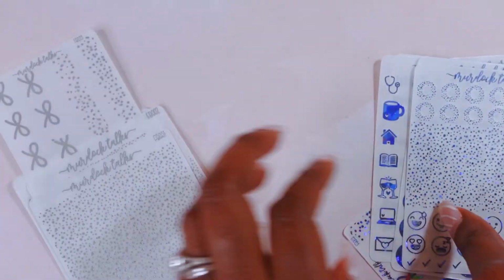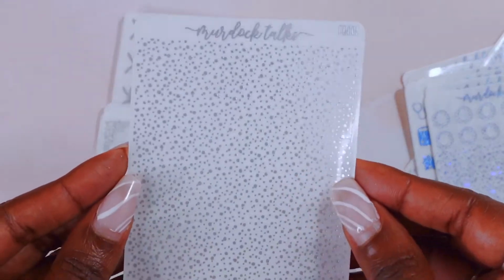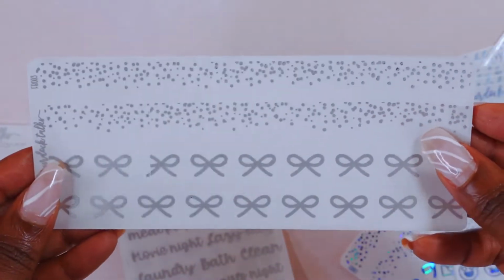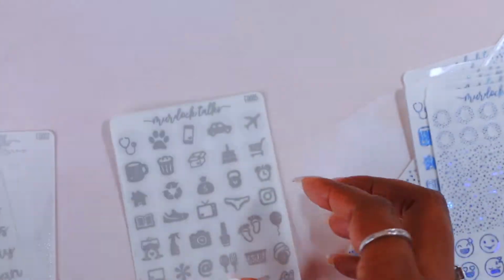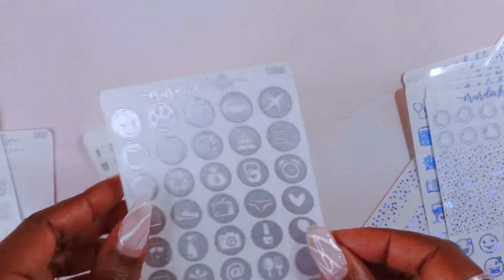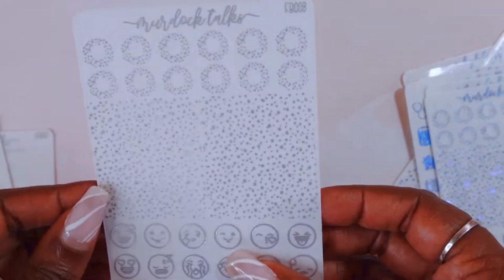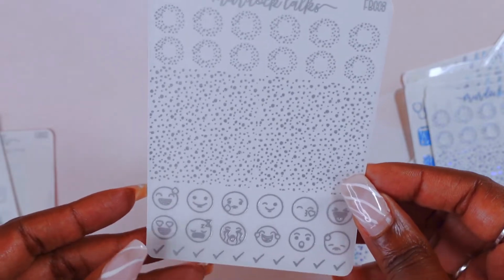And I actually got the same exact kit in silver. So we have the headers, we have the bougie full boxes, we have the washi overlay that goes on top of your washi, we have the script stickers, we have the icons, and then we also have the circle icons, as well as your dates and your deco, weekend banner, and then you get some more reinforcers with headers as well as emojis and checks.